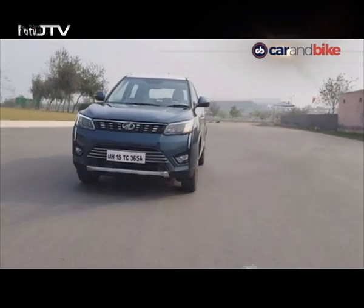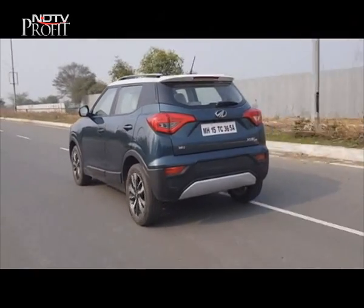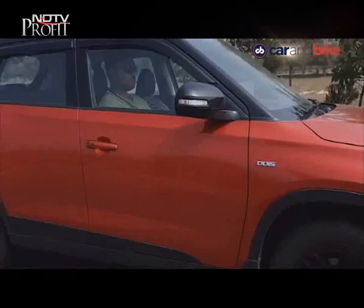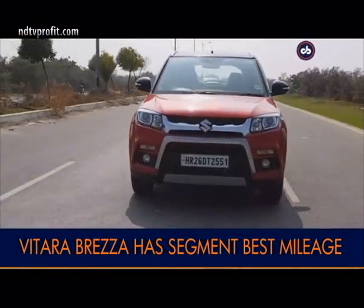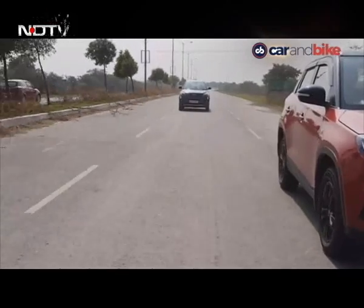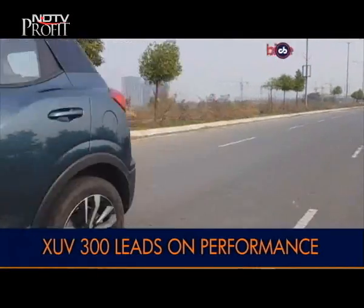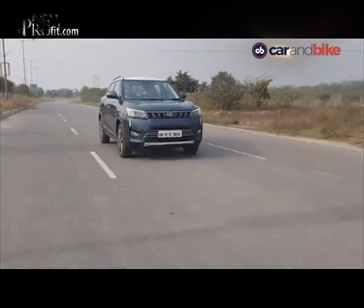The XUV comes across as a segment higher product in terms of fit, finish, features, equipment and build. Yet one cannot ignore the ride height, stance and efficiency of the Vitara Brezza, and its black alloy wheels at the top end are pretty cool. Its 24.3 kilometers per litre mileage is higher than what's expected on the XUV's diesel, which is about 21 kilometers per litre. But the XUV is better to drive and more confident in its cornering and high-speed cruising.